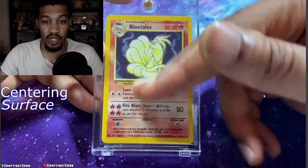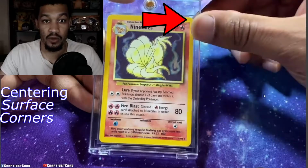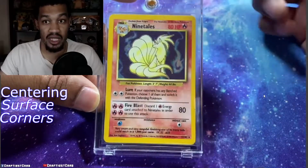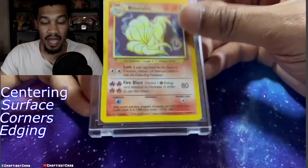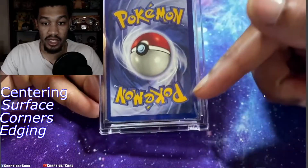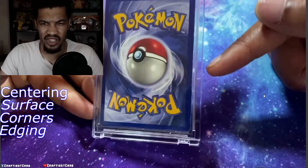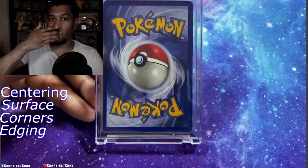Then when they check the surface, they also check the back. Then they check the corners, the four corners, making sure there are no nicks or anything like that, and then they check the edging around the side, top, side, and bottom. The back of the card is not too bad. Okay, there is whitening at the bottom, and there's a little bit of whitening here at the side for the edge, so that will be deducted in points.